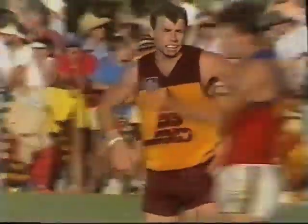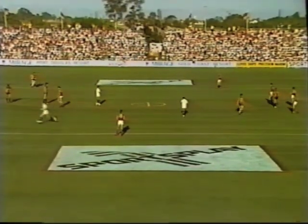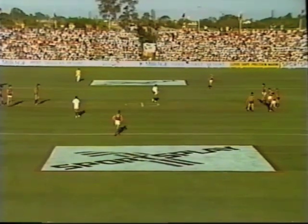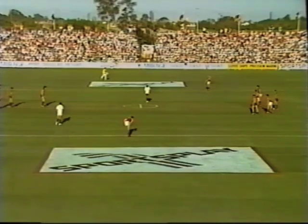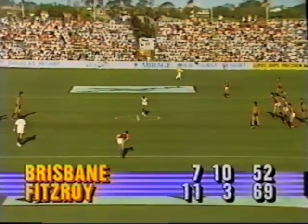Well, that was a very, very vital goal. Whoever got the first one had a real psychological edge to this game. And they're right back in this game. Don't make any mistake about that. I could see signs in the second quarter. Fitzroy was starting to tire just slightly and maybe their eyes a little bit. Had a decisive lead, and the Bears have clawed their way back into it. A very, very handy goal, that one. As we go back to the centre, 7-10 plays 11-3.